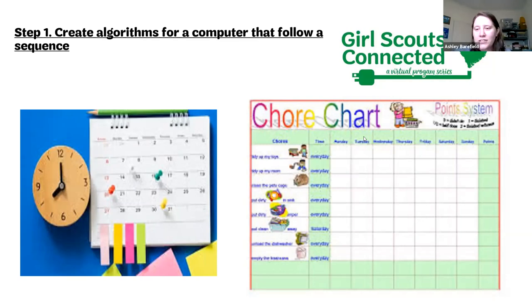So just like Emma and Daniela share their schedules, computers, like we said, follow a schedule as well. And that's also how they talk to each other. So that's kind of what coding is, that it's following a schedule every single day or every time we turn it on. Or it's also following any time that we tell it to do something. So like I said before, if we tell it to delete a picture, it follows the same steps every single time. So we're going to go to our next step.